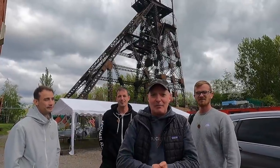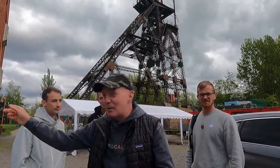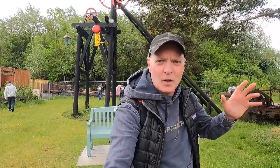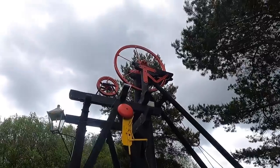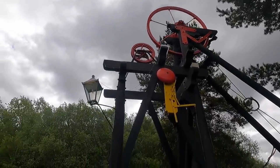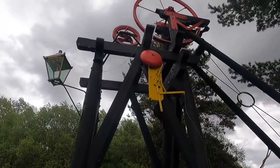Anyway, we're going to take a look around the mining museum, and then we'll see if we can see the great big machine in there. Fred Dibnah, in his garden at the back of his house, built his own headgear. I think he dug his own shaft without the council knowing. God bless him. And that's his headgear from his garden that they've got here at the Lancashire Mining Museum.